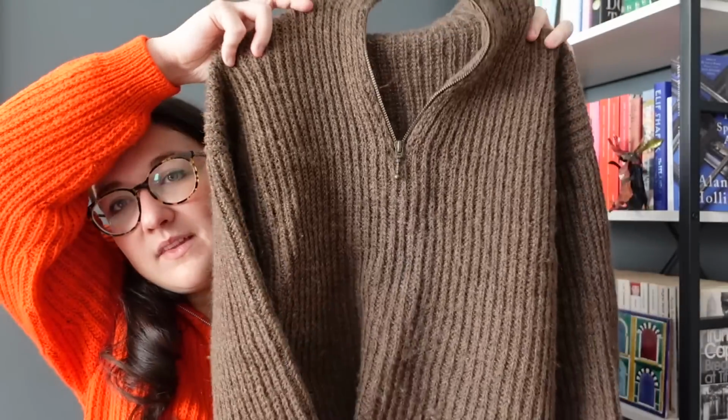Now I will say the British media may or may not have put an article up around the 3/4 zip recently, which may or may not have been talking about how it's a status symbol, and I wasn't very impressed because I think it's a real timeless sweater for everyone. But this is the very first version I knit. So I will hold it up.